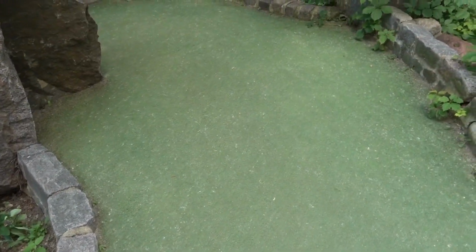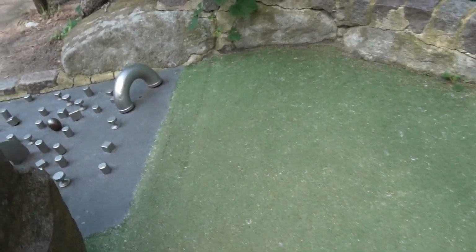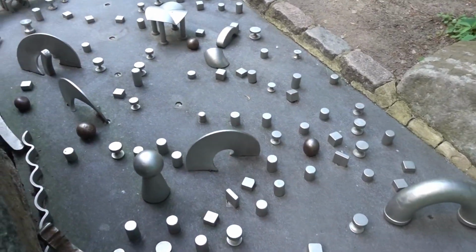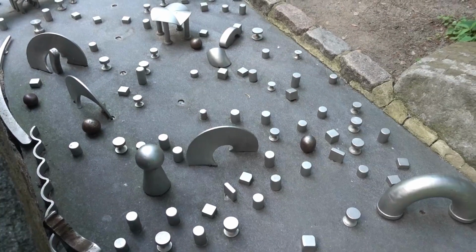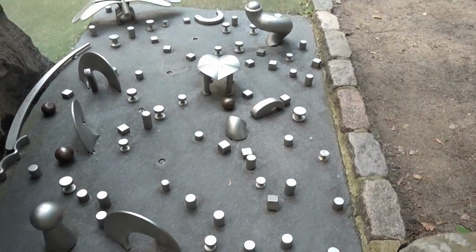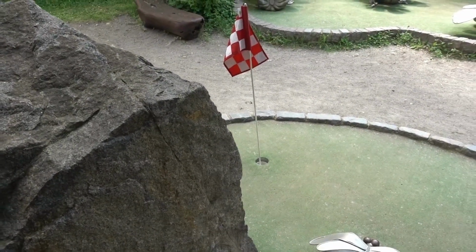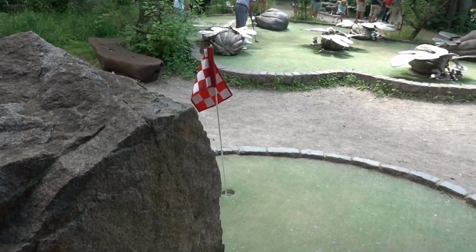You get your ball up through this area, which is not too difficult, and then it comes down through this obstacle, which is quite a bit more difficult. Look at all these metal things in the way, and then it has to wind just right around there to the flag. This is a par 3.